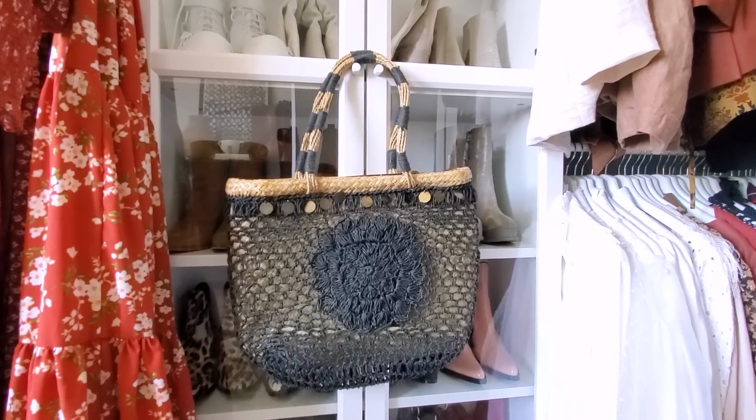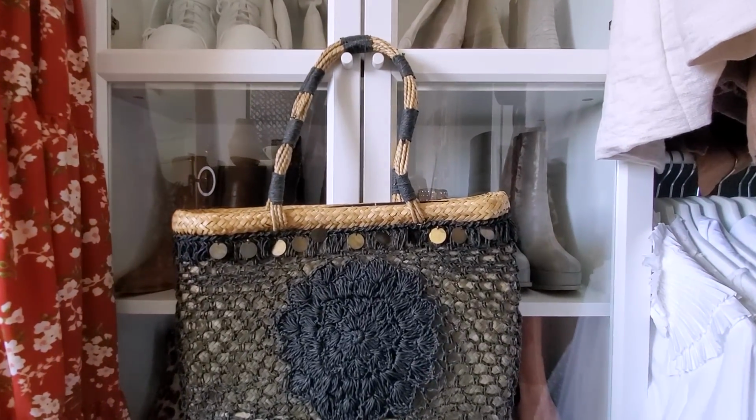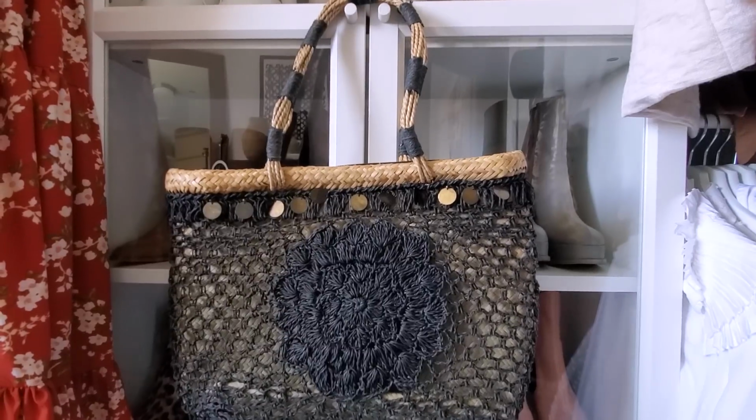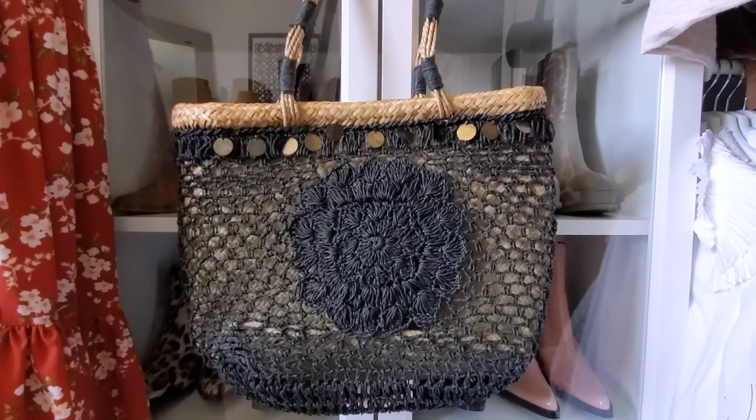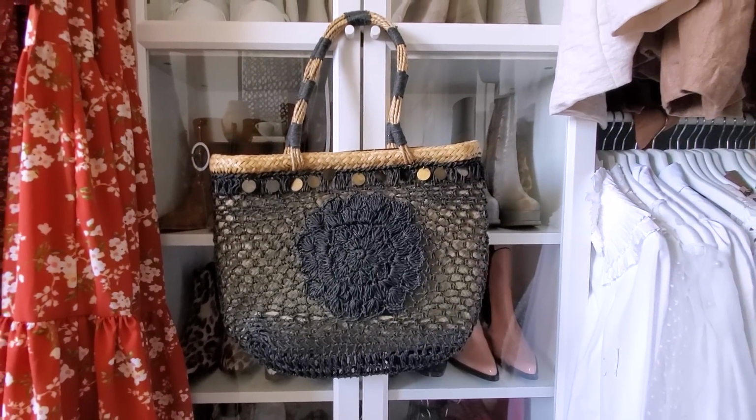When I fell on this bag, I knew that there was potential. It was a little beat up. The crochet thing over it was hanging off it. There were these little gold coins that were tarnished. It wasn't really the look that I was going for. So I decided to tweak it and make it more my style and revamp it, give it a new life. I just love how it turned out.